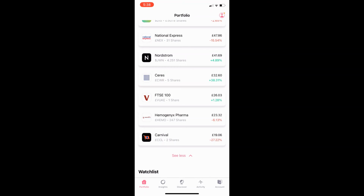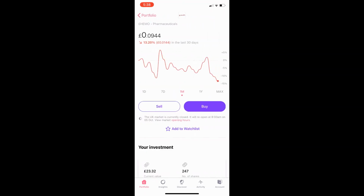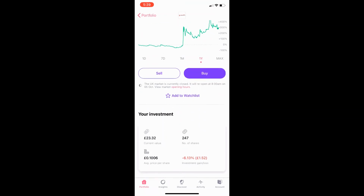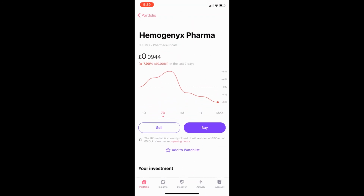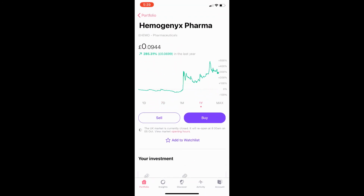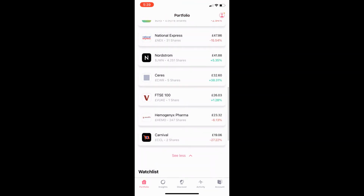So here we have Hemogenics Pharma. This is actually a pharmaceutical share, and obviously it is very cheap. It's only 9p a share. But as you can see, I am down £1.52, which isn't too good. I have 247 shares in this company, and the reason I bought it is because I think it has a lot of potential. Some of the companies it works with apparently have the cure to, or some medication that helps cancer or something like that. And if they get given the license to sell it, it could really increase the share price.